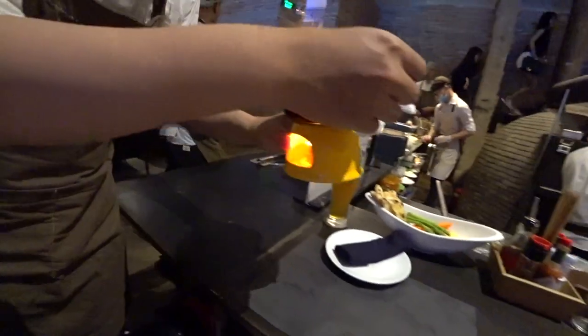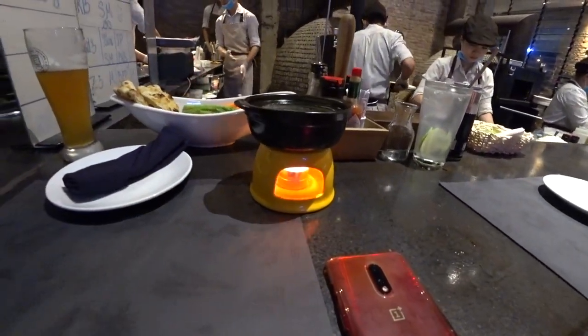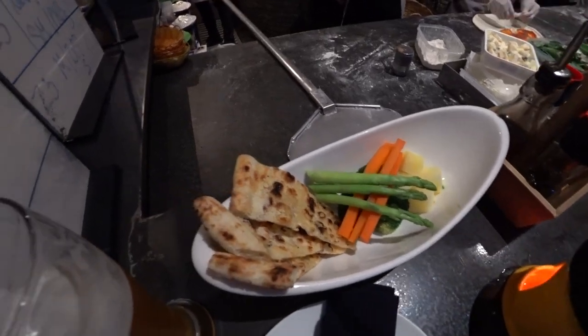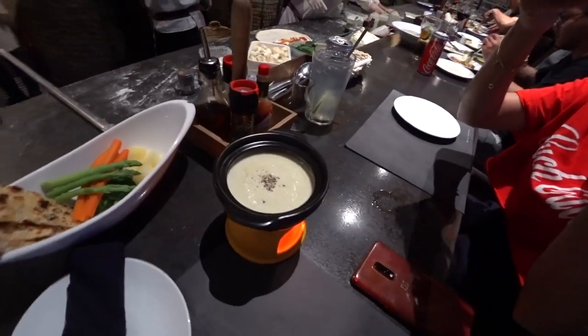Okay, this is the cheese fondue. They actually light it. It's so hot, be careful. They give you asparagus, carrot, I don't know what the mystery thing is, and little bread pizza crust to dip in it. So, looks pretty yummy. I'll wait until the fondue gets a little hotter, and then I'll review the fondue.